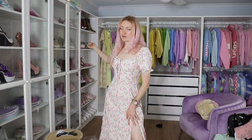And also, as someone that's worn the original one from House of CB, I've worn that many times out and I love it and I love the way it feels on me. I love how heavy it is, how solid the fabric is, how well it's made, how good I feel while I'm wearing it. It's got boning in here. That's something that I really emphasized in my House of CB video, that all of the dresses had boning running all the way through the waist, which keeps it very structured.